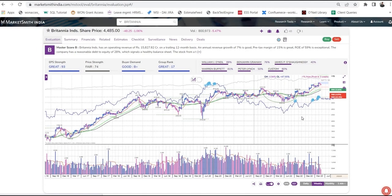RS lines near highs show a stock that is steadily outpacing the general market. RS lines near lows indicate a stock is struggling and can't muster the strength to compete with its peers.